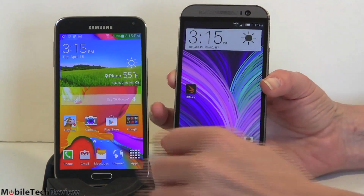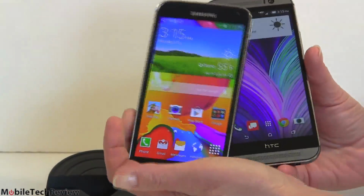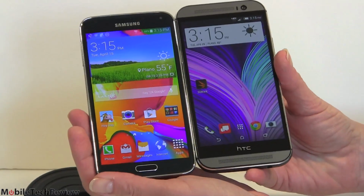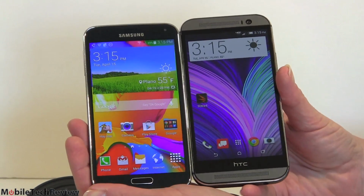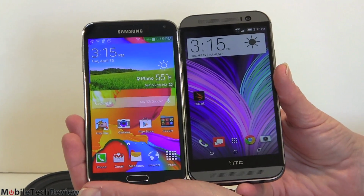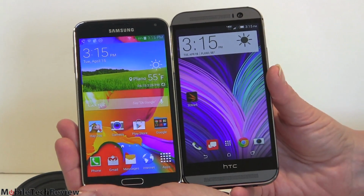In size, they are slightly different because HTC has those speakers top and bottom. It's going to make it a little bit taller. Now, a little bit can be noticeable when you stick it in your pocket. If it pokes out a bit, you know what size pants you wear and how well you're handling your phone in those pants, shall we say. So I leave that up to you, but it's just something to keep in mind.